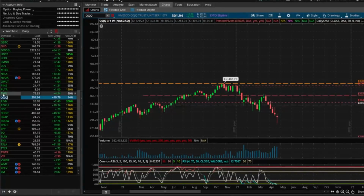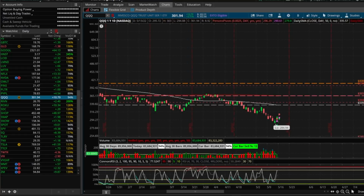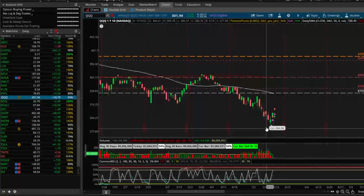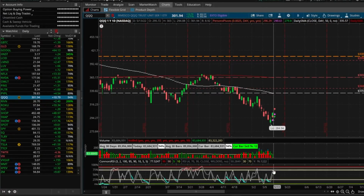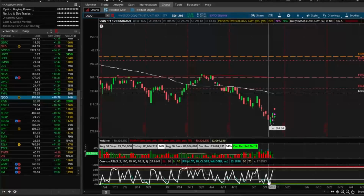I would also want to take a look. Actually, let's take a look at the daily chart for the QQQ for Friday. QQQ made the bottom on Thursday and started reversing and then continued that on Friday. There was a little bit of an RSI divergence on the daily.